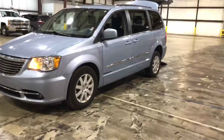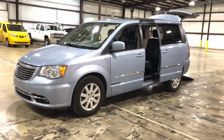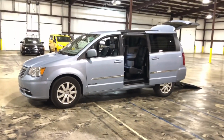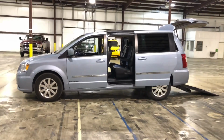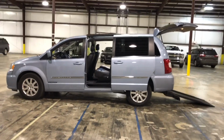Fresh trade-in. Just taken in. It hasn't been detailed. The vehicle you see here has not been touched, so it's in great shape. This is how we took it in on trade. Still got to go through it and revamp the floor and refurbish it and everything. So it's going to be like brand new once we get done with it, inside and out. Really nice van. We don't have very many like this in stock.